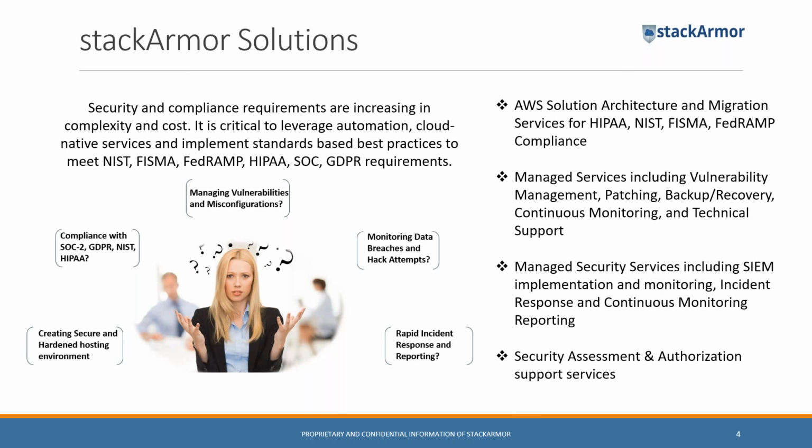We have a pretty strong relationship with AWS. We are part of the Amazon Partner Network, an advanced consulting partner, and we have the distinction of being one of the 10 companies selected globally by AWS for the security competency that was launched last year.